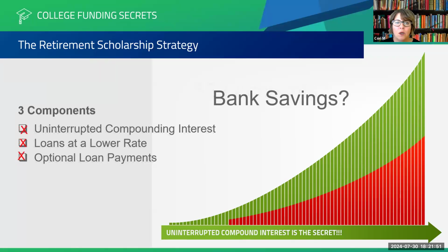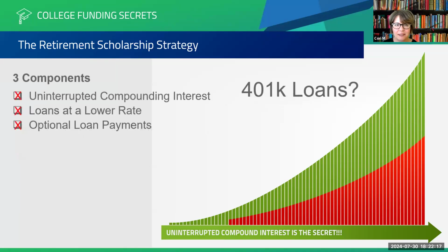What about our bank savings? Of course not. Banks are doing the same thing I'm explaining here to you. The banks are the ones giving loans at a higher rate than what they're giving you on your savings. So we're trying to take a little lesson from their playbook and trying to do what they're doing. So of course, it will not work if you put your money in the bank.